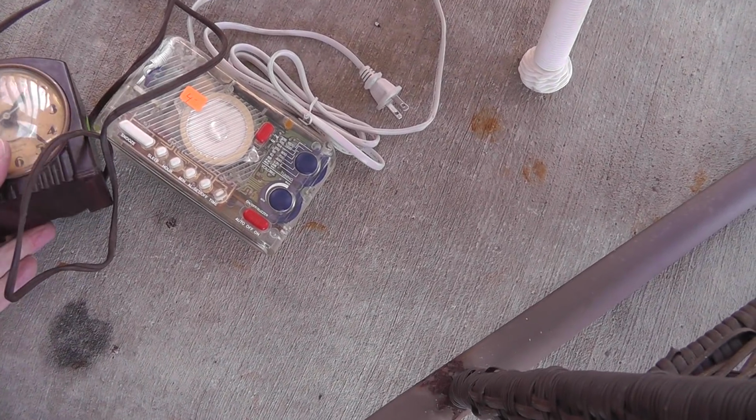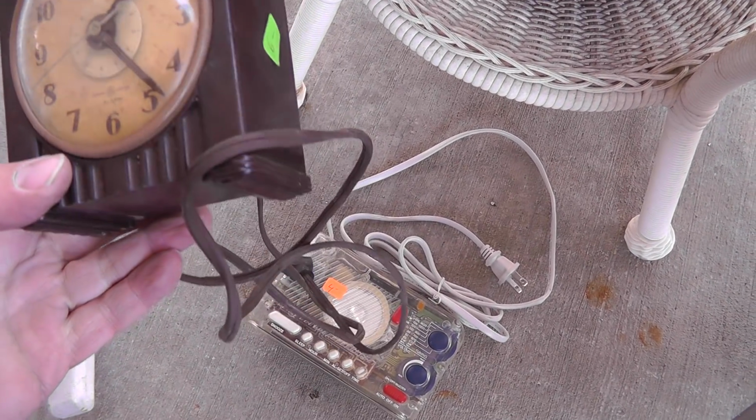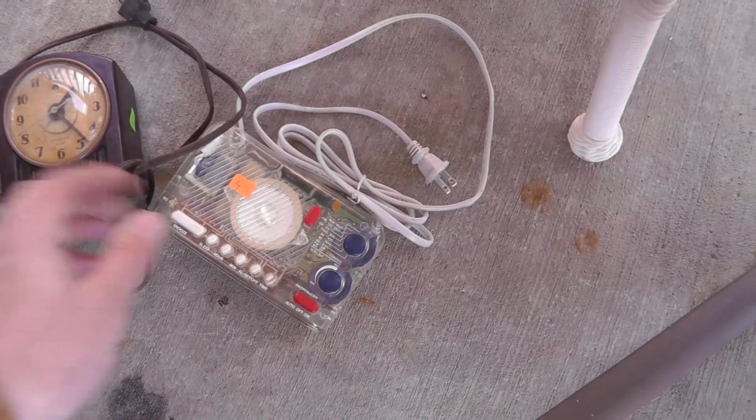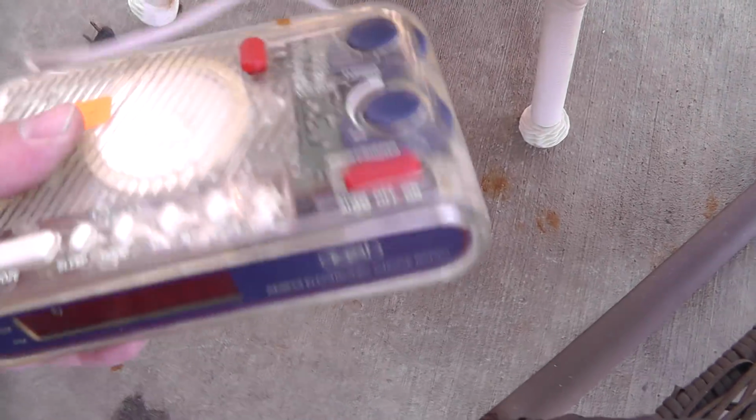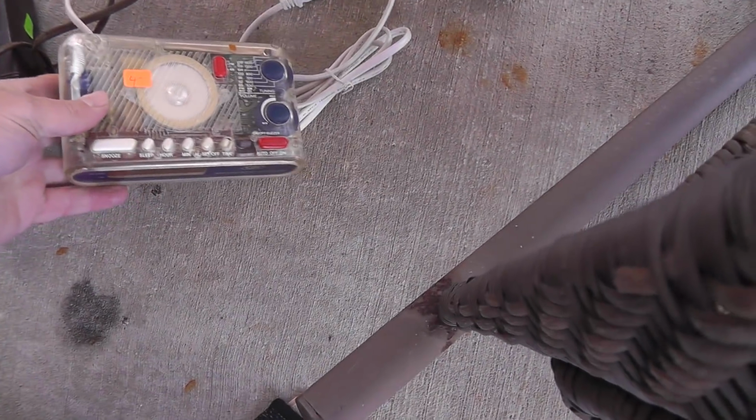Couple clocks. Hopefully when I plug it in it'll still work. Nice Bakelite case. $6. Electric alarm clock, and I believe that's used in prisons. They keep them clear so they can see the insides. $4 on that one.